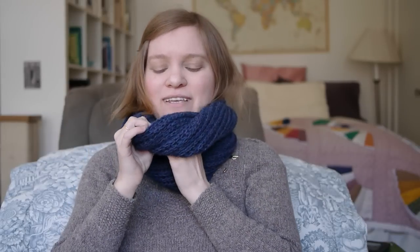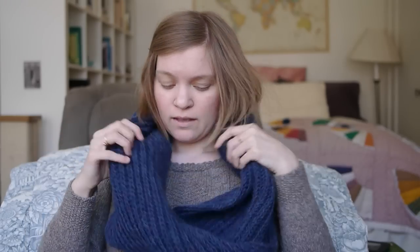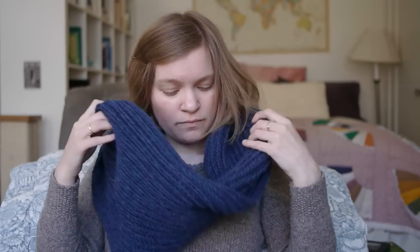I finished this on Friday night, and I wove the ends in right away so that I'd be prepared for the cold front. Yeah. I guess that's all I have to say about that. This took a little bit less than 2 skeins. The exact details are on my project page. The skeins are 200 something yards each. It's just 100 grams of worsted weight.